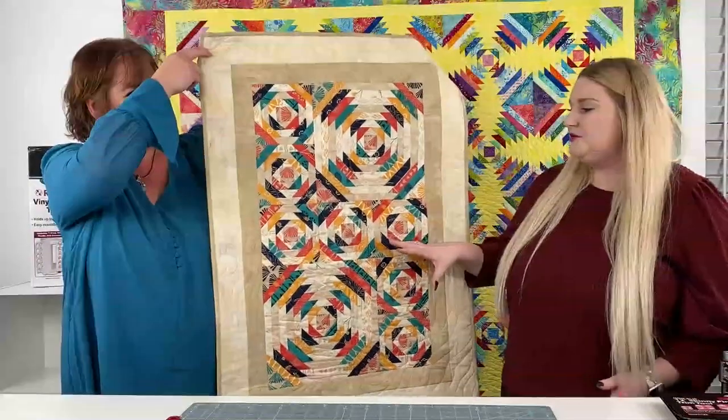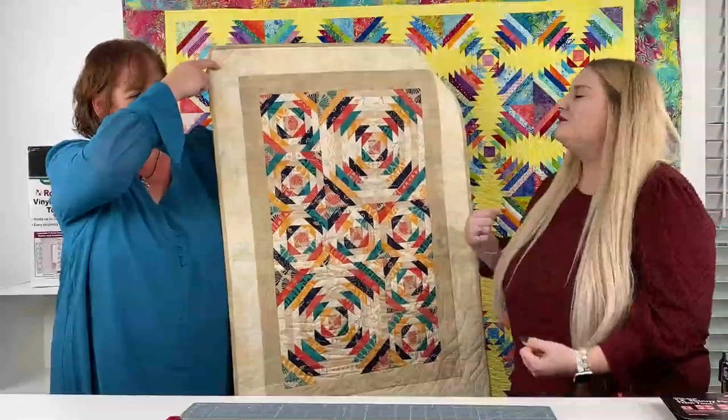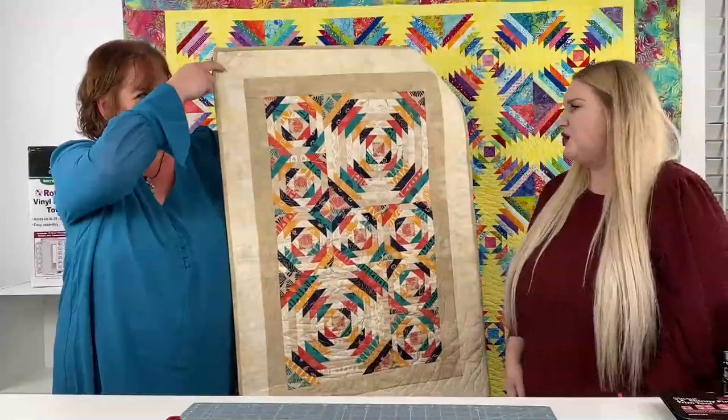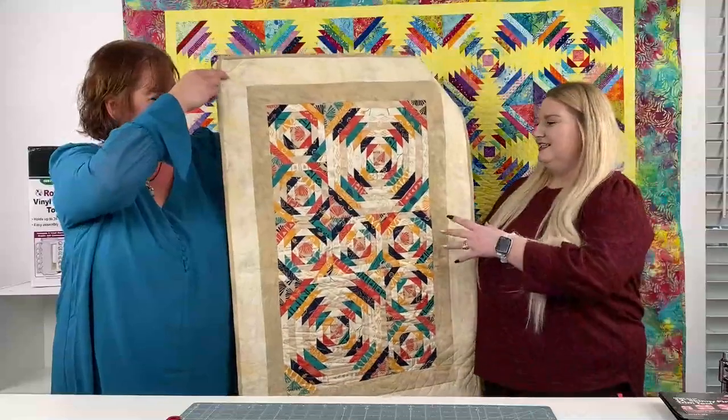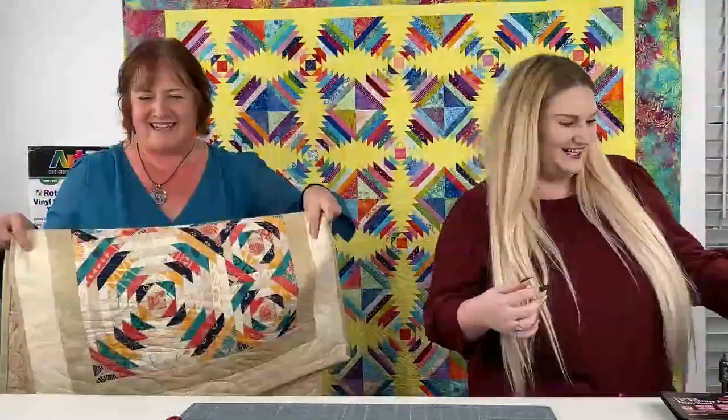So this one is a great way to learn how to use the tool. You make a couple of the 6s, and you get going, you're getting used to it, and then you move on to your 12-inch size. Exactly. Or you start with the big ones like I do, and then make the smaller ones. Back to that personal preference kind of thing. Exactly.